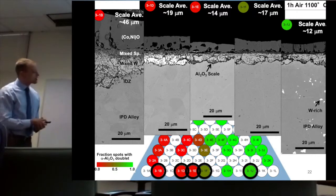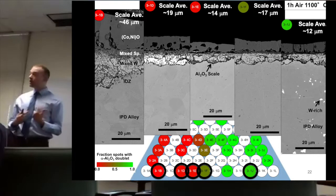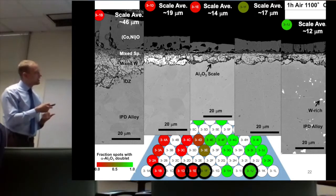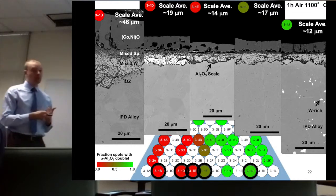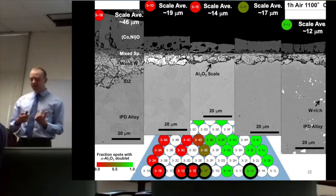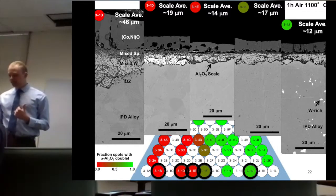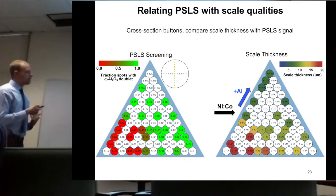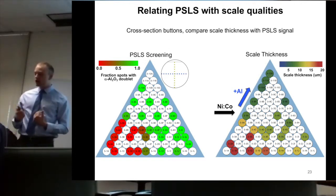Then as we move across our library towards samples where we start detecting alpha alumina more and more frequently by PSLS, we see indeed the rapid onset of this continuous alumina scale shown in black. And as we detect alumina more frequently from the surface by PSLS, it looks like our oxide scale gets thinner and thinner. So we will continue to cross-section some of these buttons and compare the non-destructive PSLS results with the scale thicknesses that we measure experimentally in cross-section.